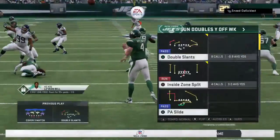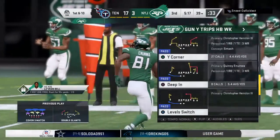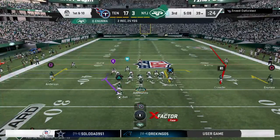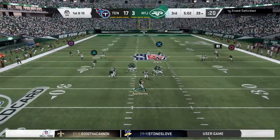His second catch of this wild card game, and it goes for a first down. In today's football, where receivers break tackles, make people miss, get upfield for the extra yardage, when you see a play like that where it's caught and he's dropped on the spot, that's a big-time play by the defense.